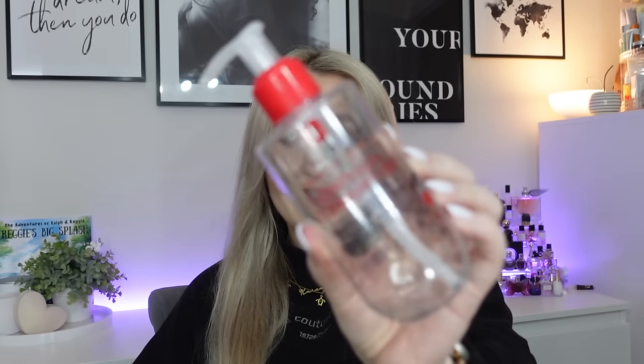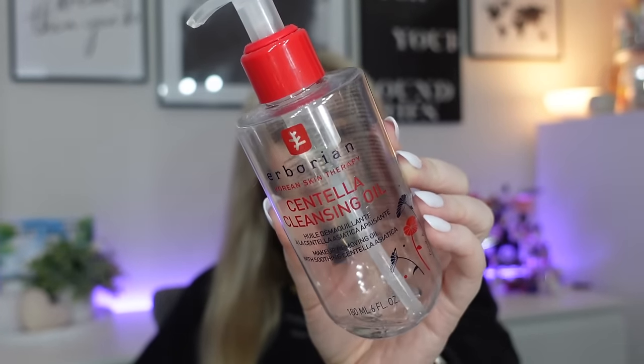Okay, so as a first cleanse, I was using the Arborian Centella cleansing oil, which looks like this. This one took quite a long time to actually become empty. You don't need a lot of this product and it works so, so nicely. It's quite a thin oil, it's quite runny. So if you just do a pump in your hand, it is quite runny, so you need to be quite quick with it.